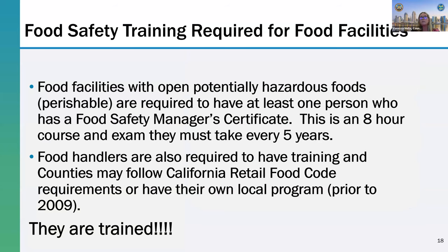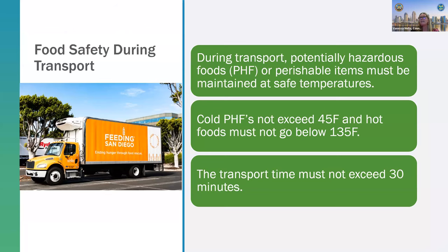So cold foods should not exceed 45 degrees. And hot foods must not go below 135 degrees. And the total transport time must not exceed 30 minutes.